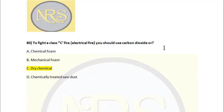Question number 80. To fight a class C fire, electric fire, you should use carbon dioxide or option A, chemical foam. Option B, mechanical foam. Option C, dry chemical. Option D, chemically treated sawdust. The correct answer is option C, dry chemical. Okay friends, the correct answer for question number 80 is C, dry chemical.